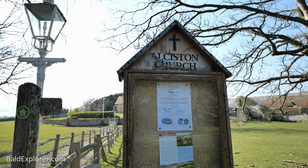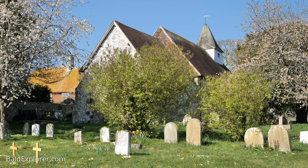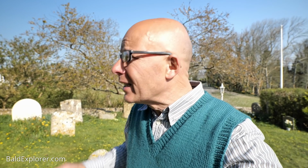I think that's how it's pronounced, Alciston, which is just off the A27 in East Sussex, about 6 or 7 miles from Lewes. It's a beautiful, quiet, country, rural village. I've never been here before, which is incredible, and I'm going to take a little walk around.